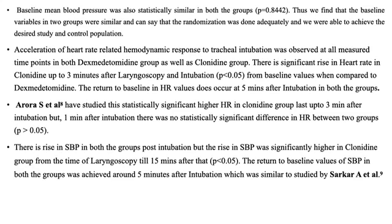Arora et al. have studied this: significantly higher heart rate in the clonidine group lasted up to 3 minutes after intubation, but 1 minute after intubation there was no statistically significant difference in heart rate between the two groups. There is a rise in systolic blood pressure in both the groups post intubation, but the rise was significantly higher in clonidine from the time of laryngoscopy till 15 minutes after that. The return to baseline value of systolic blood pressure in both the groups was achieved at around 5 minutes after intubation, which was similar to the study by Sarkar et al.